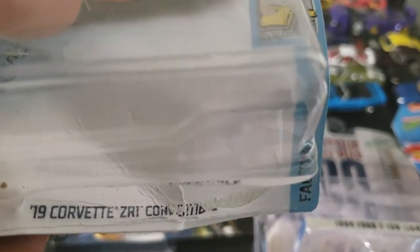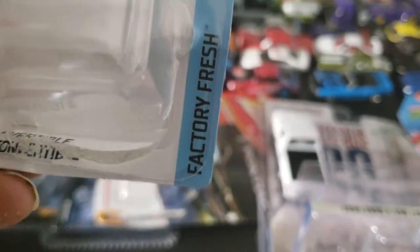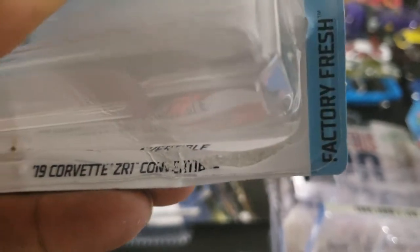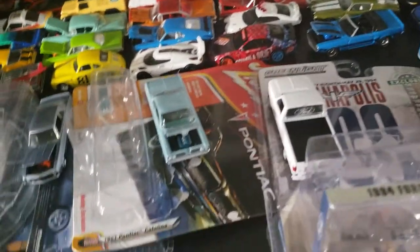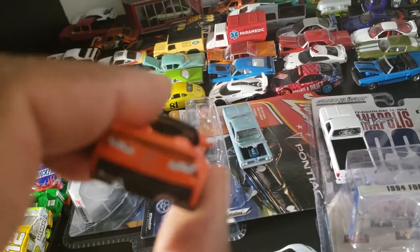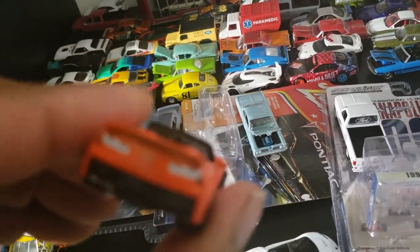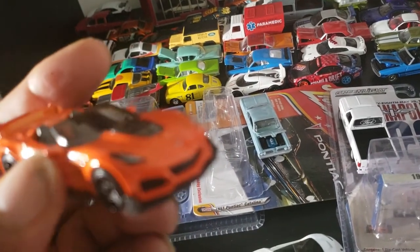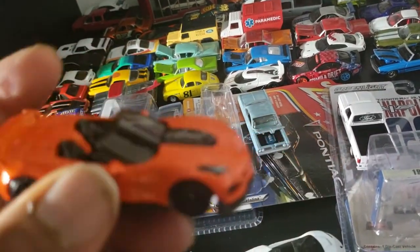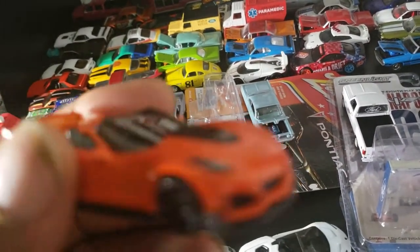Next, we got the Corvette from the Factory Fresh series. This is a 2019 ZR1 Corvette. Is that a Stingray? No, ZR1 convertible. Gotta find a place for this bad boy. I usually put convertibles and Corvettes in my bedroom, but I'm running out of space, so this is cool. I like color. Orange is one of my favorite colors, so yeah, orange and black theme. It's pretty cool.